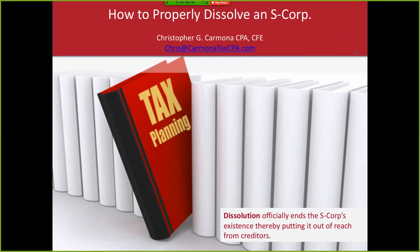I'm a CPA. Today, we are going to discuss how to properly dissolve an S corporation. Let's be clear that dissolving an S corporation is a formal legal state compliance procedure with the Franchise Tax Board. It is not the same as closing your corporation, which may involve things such as shutting down your bank accounts, your credit cards, notifying creditors that you're going out of business, closing your other licenses, business licenses, and so forth. Right here, we're just going to discuss how to dissolve an S-Corp with the Franchise Tax Board.